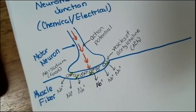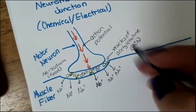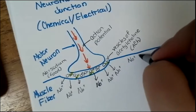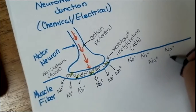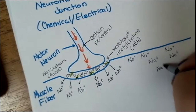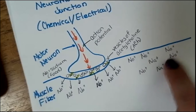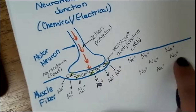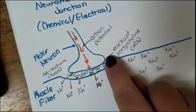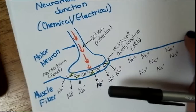Okay. So I was telling you that the neuromuscular junction is chemical, and this is all the chemical portion, but it also has an electrical component. This sodium continues to move all into this muscle fiber. This muscle fiber is just continuing on down the line, okay? So we have all this sodium right here. Well, these electrical charges on this chemical, which is called an ion, are very important because this allows this action potential to continue on down the muscle.